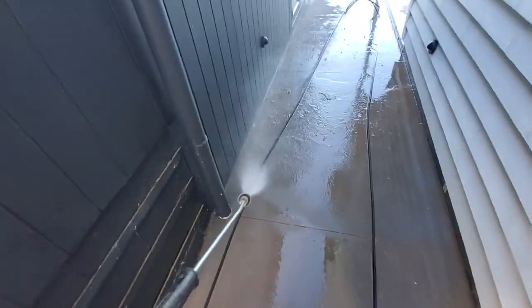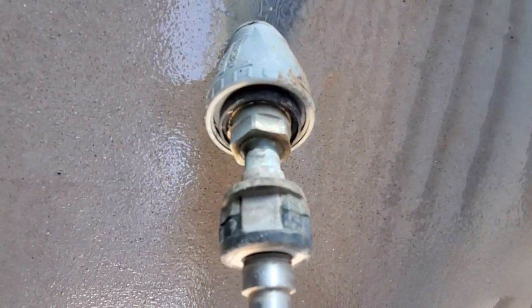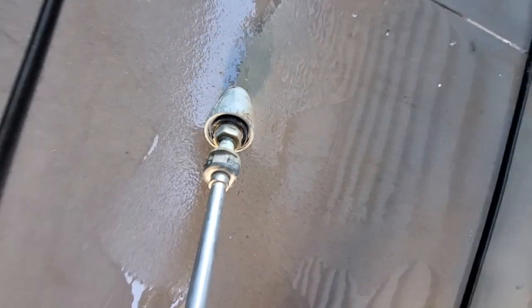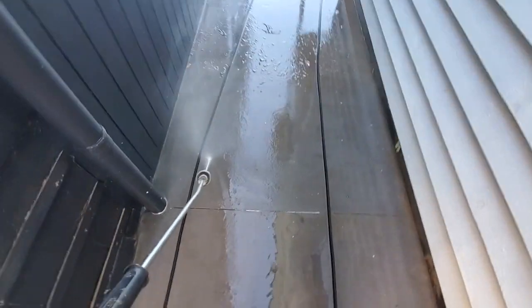The turbo head system of Karcher is the best. I've just stopped it to show you closely. You can see what generates the pressure. Rotating dirt blaster tied in with 1500 psi machine, and off we go.